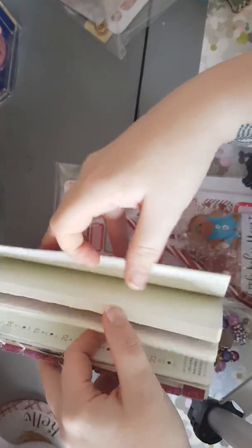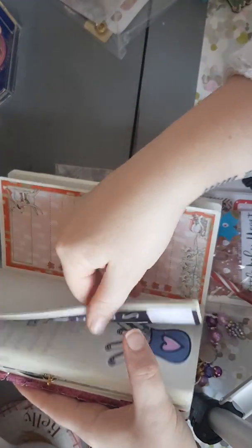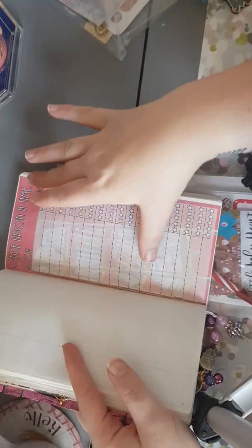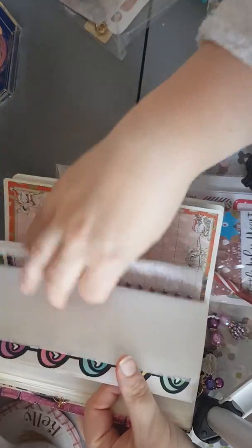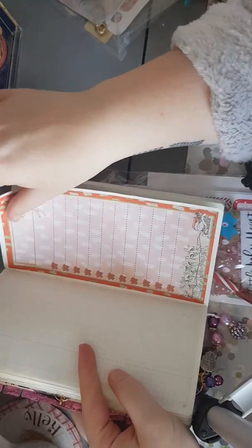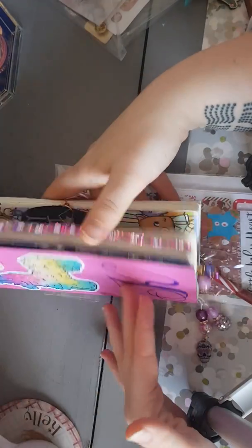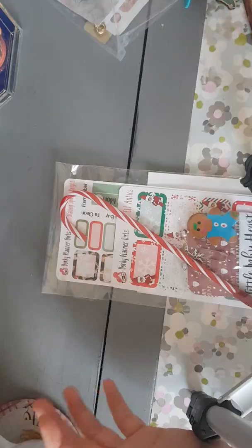If anybody knows anywhere that I can get like these note pages, different ones, hook me up. I really need some. I need like savings ones, weight loss ones, things like that, movies, series, things like that, goals. So we need some of those.